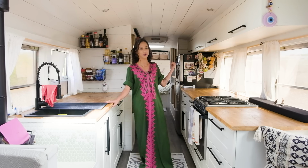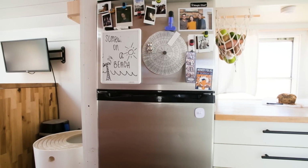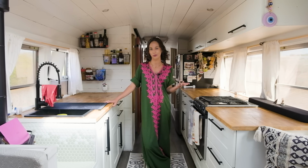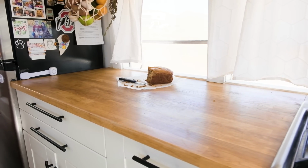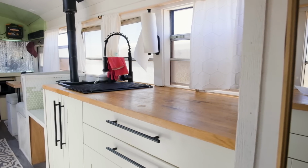We have a full-size apartment fridge back there with a freezer up top and a fridge at the bottom, and it has really a lot of storage space in there, so we can store up to 2 weeks worth of food. Plenty of counter space to do all of our prepping and chopping. And then we have plenty of space over here that we can use as well.